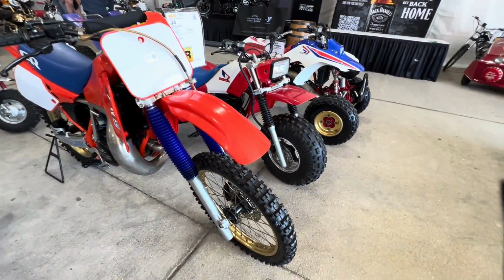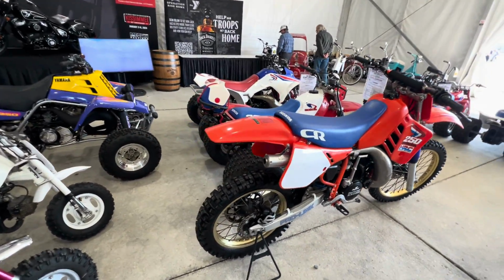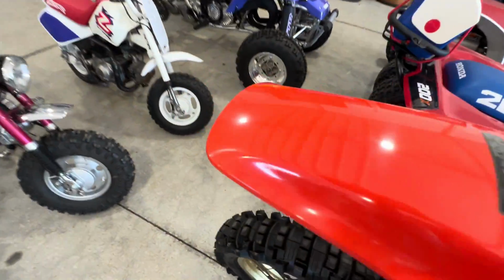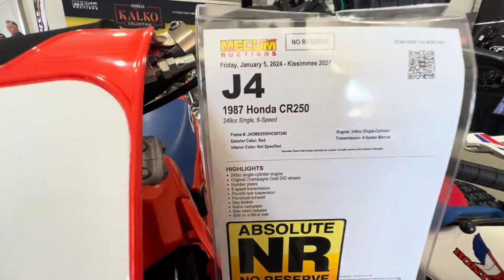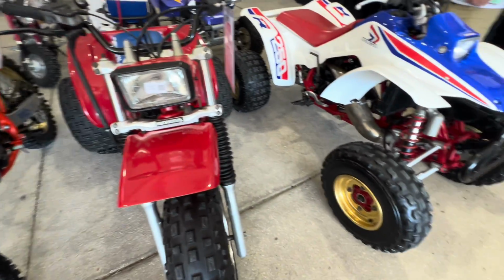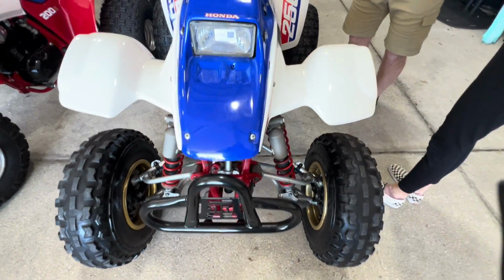Here's another 87 CR250. I'd really like to have this bike for my collection. This bike is really nice. Somebody's taking good care of this thing. It's got new plastic on the rear fender, which is normal. You always wreck the back fenders on these. The 87 was the only year they had the gold wheels on it. $200, $250. Honda R. It's a cool bike. You don't see too many of these as well. It's pretty rare.